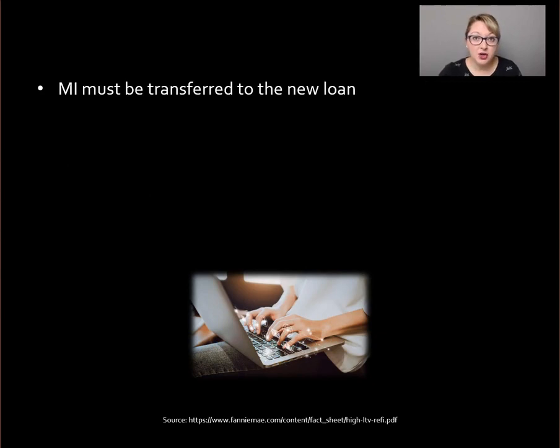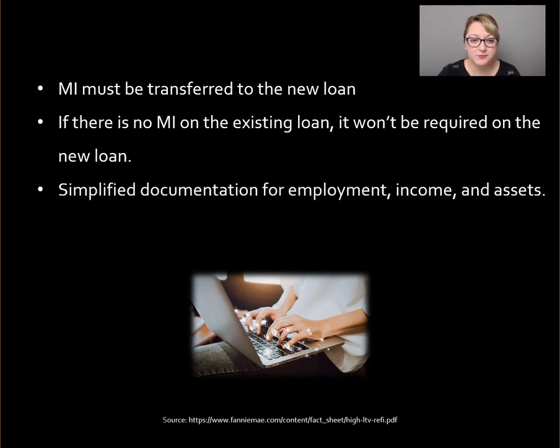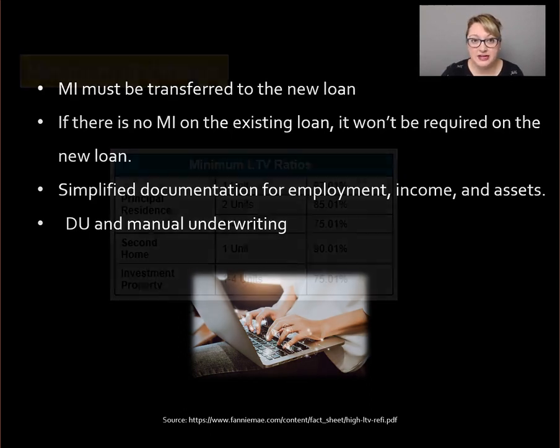Borrowers may use this high LTV option more than once as long as they're meeting those seasoning requirements. So the MI on the current loan, this is very similar to the current HARP program, and it's certainly a great benefit. So if there is MI on the existing loan, that will be transferred to the new loan. And typically it's going to be pretty much the same rate, but definitely check your guidelines on that. But here's where it's very much like the HARP, and this is definitely a benefit. So if the existing loan does not have mortgage insurance, but you're refinancing to this new option, just like the HARP, if they don't have MI now, they're not going to have it on the new loan regardless of the new loan to value. There's also simplified documentation for employment, income, and assets with this program, and it does allow for DU and manual underwriting.